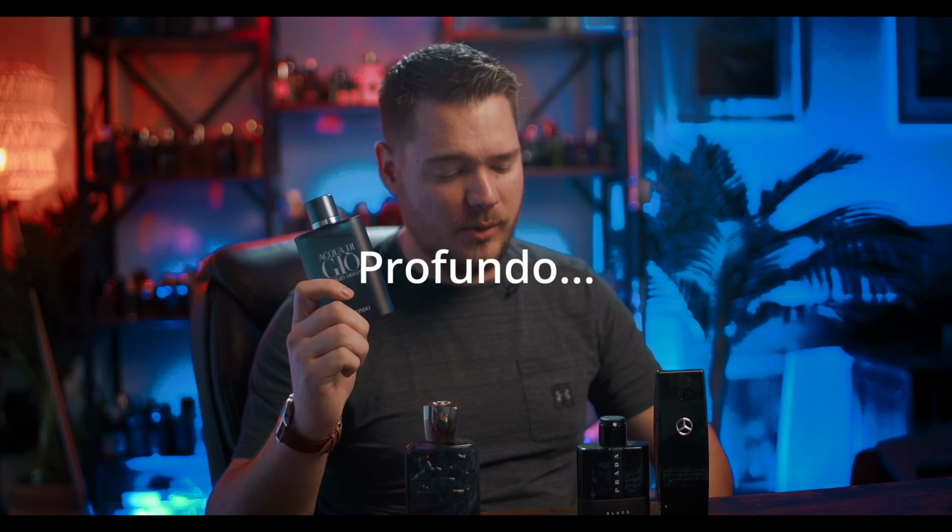This is a Parfums de Marly. It's a bit more expensive, but this is just so fantastic. It's fresh, it's bergamot heavy, it's smooth, it's refined, it's a little musky, it's fresh, and it's clean. Same thing with Acqua di Gio Profumo, but you get a little bit of a green nuance with this one.